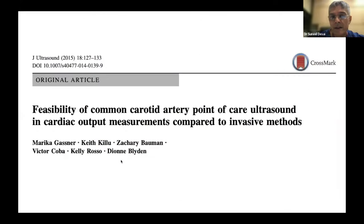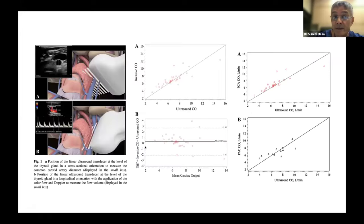What about cardiac output? That's the holy grail, isn't it? This gives us, as I say, some caveats. It's more correlated with ejection fraction and excess vasoconstriction and afterload. Can we use this as a surrogate or not? This study, Marika Gassner's study, was very encouraging, and she said that, yes, you can.